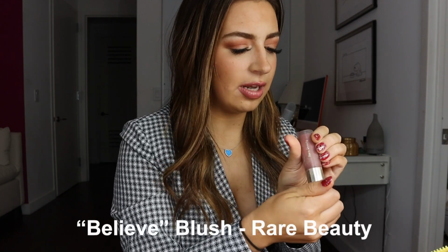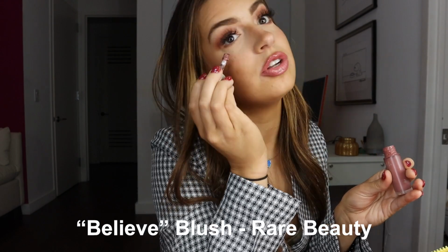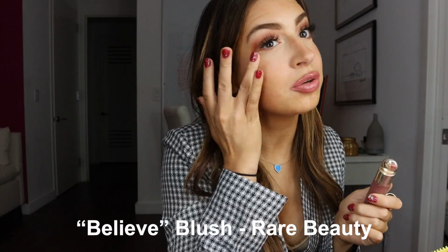This one's from Rare Beauty, called Believe is the shade. This one's my favorite one. And then you just do a few little dots. Go in with your finger. It really does something to the face to just illuminate with a little extra. We are making progress indeed.